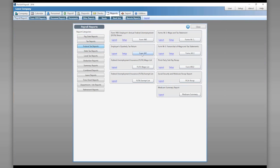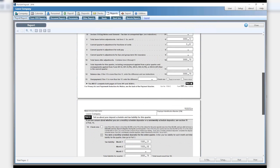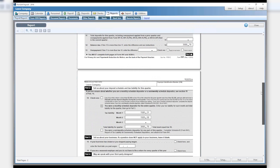Under federal, we have the quarterly forms that you'll need for the IRS, the 941s here, and then our annual forms, the 940 and the W-2. And this is the actual form that you can print and send into the IRS. They will accept it.